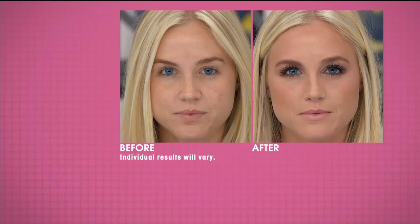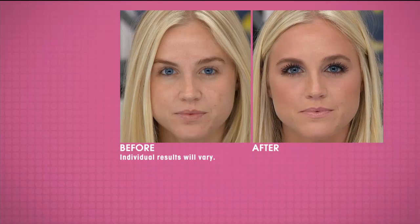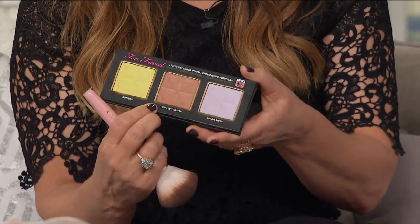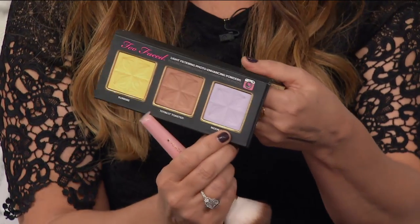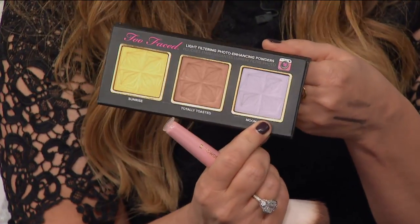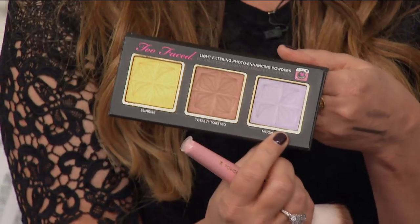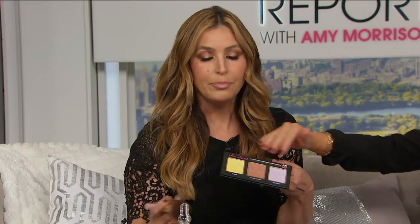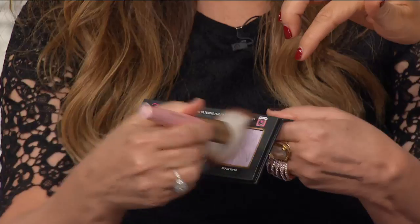And you can do this alone, or you can do it all together like I do. So the yellow is going to counter the red. The Totally Toasted there, which is that bronze, is going to warm up your cheeks. And then, of course, the beautiful lilac, that purple, is going to brighten any issues or areas that you might have that you want brightened. So you get all 3 of these. I love how you blend them together. You don't have to use them individually.